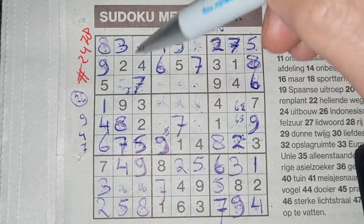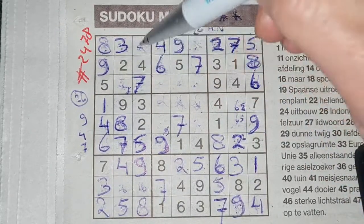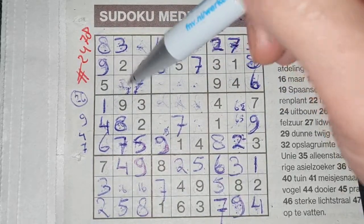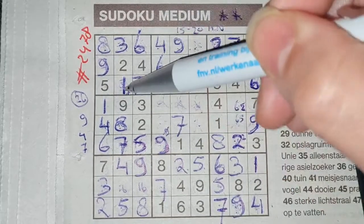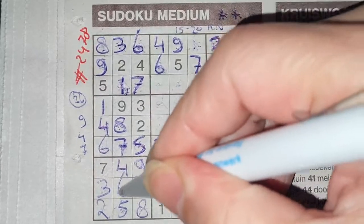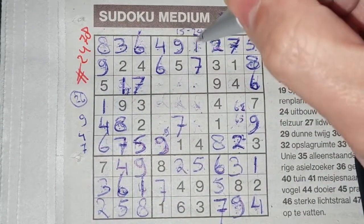2 numbers left. The 1 and the 6 in this big square. We have a 6 there, so no 6 here. 6 should be here. And the 1 goes there. Now we have a 1 here, so this box can't be 1 anymore. This box should be a 1, and this box should be a 6. Alright. 1 box left in the first row for the number 1.